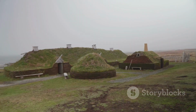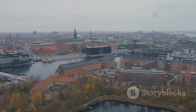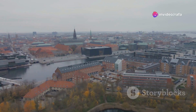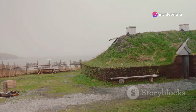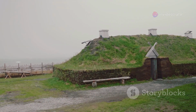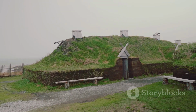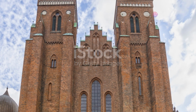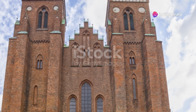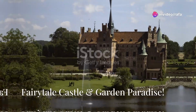Next, head to the Ribe Viking Center. This living history museum brings the Viking Age to life through authentic reconstructions of Viking houses, workshops, and even a warship. You can interact with costumed Vikings, learn about their daily lives, and even witness traditional crafts and activities. Now let's talk about Ribe Cathedral. Step inside to admire the soaring ceilings, stained glass windows, and intricate carvings.